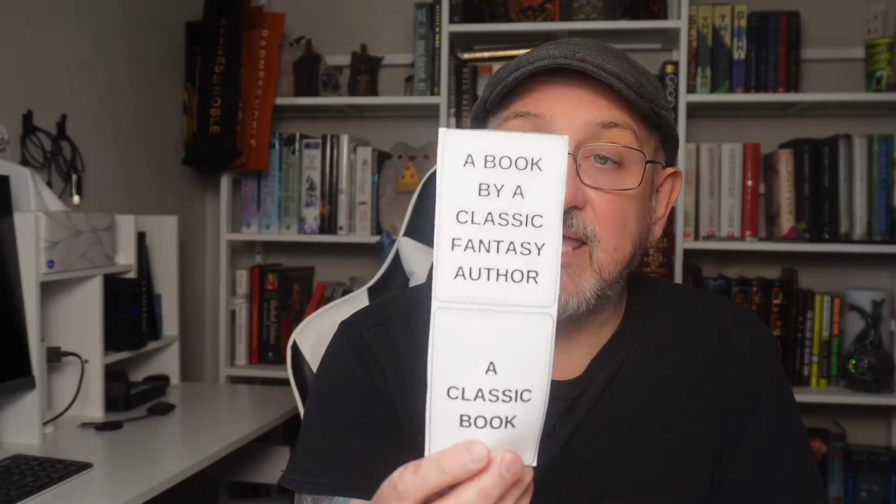And I'm just going to kind of go through as I'm cutting out some of these and tell you a few more of the prompts. I have 48 prompts here, so I'm not going to go into all of the prompts. But I figured you guys might like to see some of the prompts that I'm planning on doing. So one of those is a book by a classic fantasy author. Maybe you can see that.